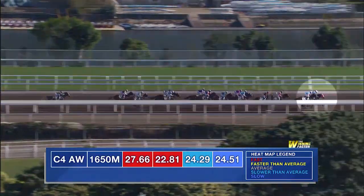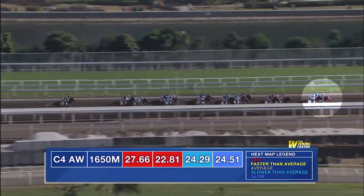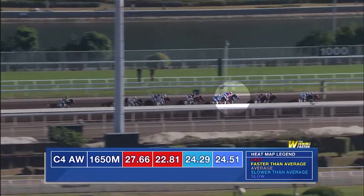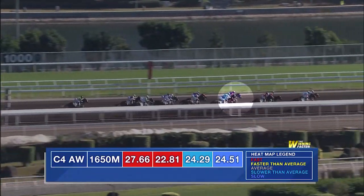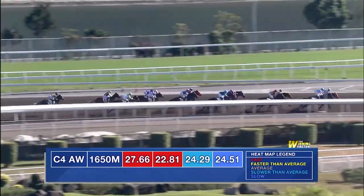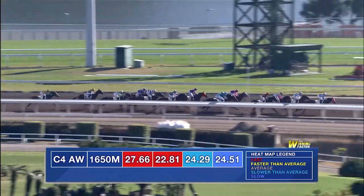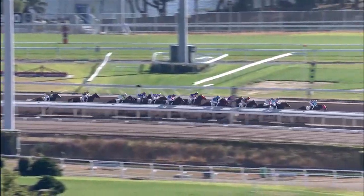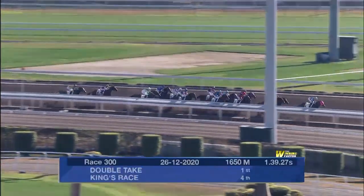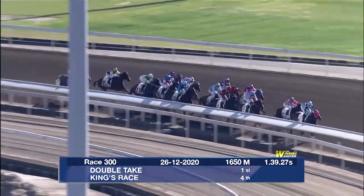Now Sky Supreme in black and white colours, he's pressing for the lead early, and King's Race, who drew out, he's in pink and purple colours. He isn't as quick early as Sky Supreme, but he continues to keep pushing on from gate 12 around runners, looking to get towards the front and getting caught wide. Meanwhile, in the green and white colours, Double Take, he slots back in the field, saving his energy for later in the race.